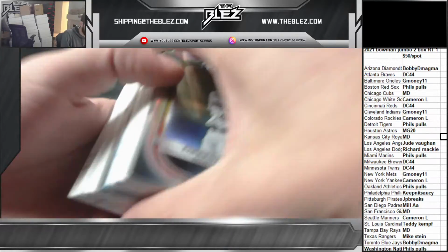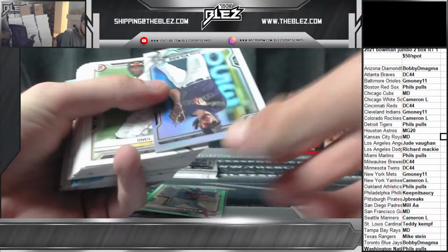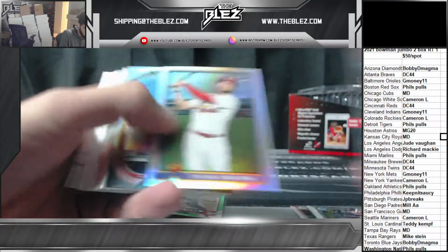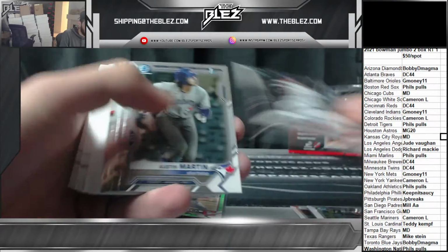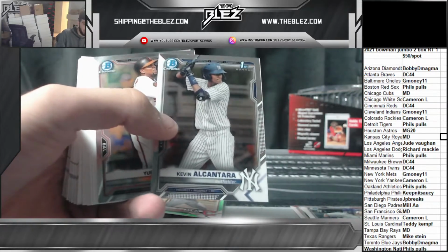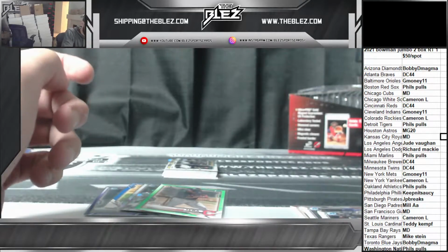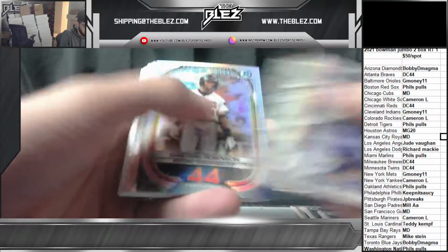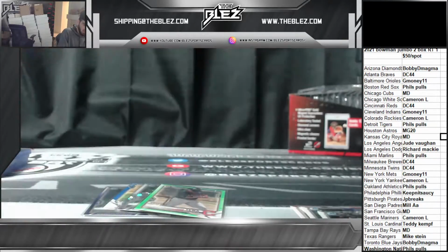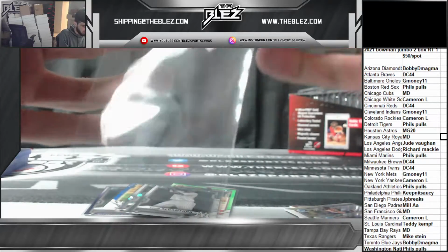Show the rest. It's pretty solid two boxer here, I would say. Refractor Valade. There's a Sabato and a Martin. And another Alcantara. And that is the break. Congrats to the hitters. We'll recap in a minute.